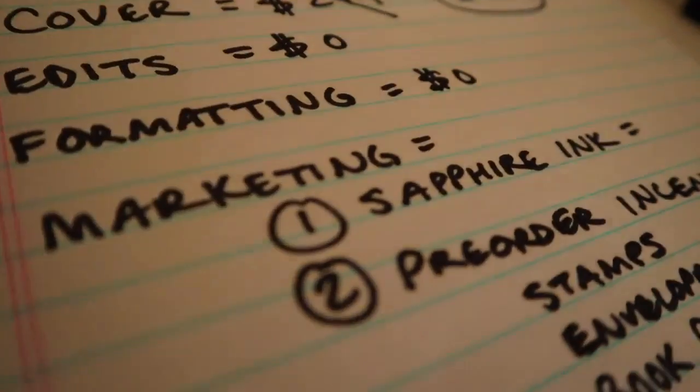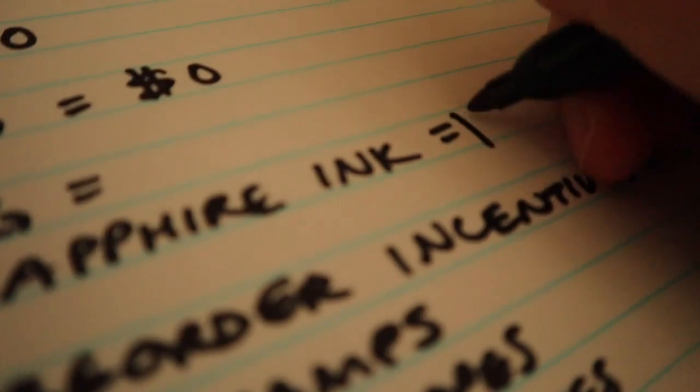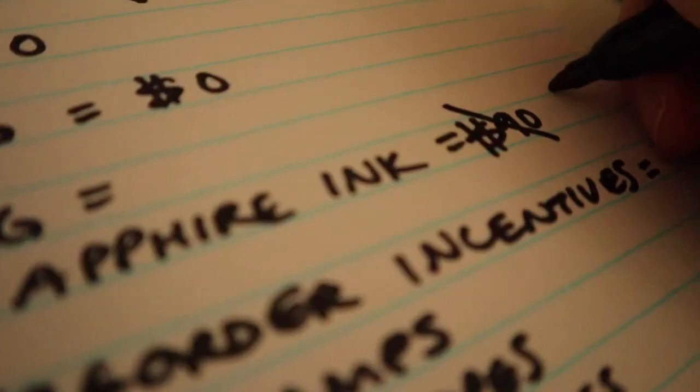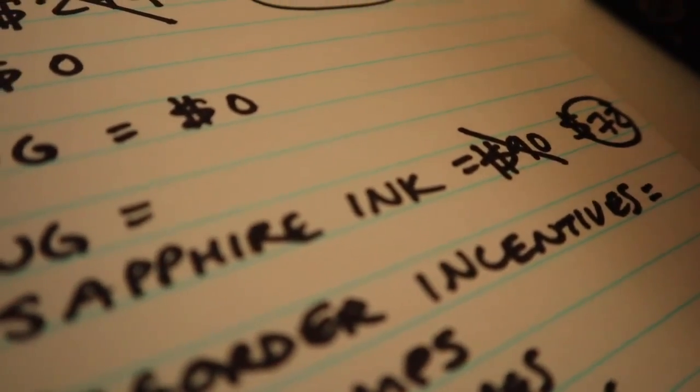I have 3 different categories here. So the first one is I worked with Sapphire Ink, and I got the Book Blast package, which is usually $90 at the time I got it anyway, and I got a discount for working with her because I've worked with her in the past. So cool thing about that was it was only $72 to get a book blast on both cover reveal day, and then I will also have one on release day.